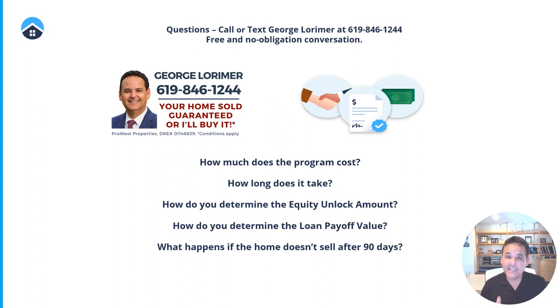How long does it take? Generally, to get an offer, you can be approved within a couple of days. So if you're going out this weekend and you think you really like a property and it's Wednesday or Thursday, you could call and we conceivably could get you approved in a couple of days before Saturday. Now, how do you determine the loan payoff? We go through and we do some research on it, plus also your loan statement.